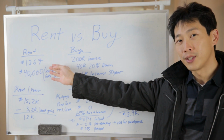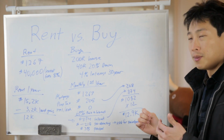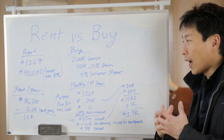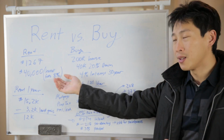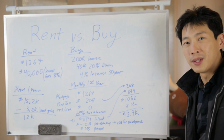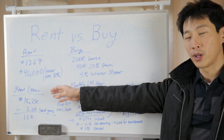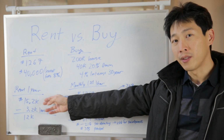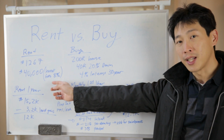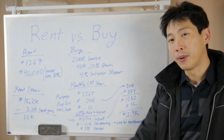Let's just say the rent is $1,267 per month and you have $40,000 to buy a home, but instead you don't. You hold onto it instead, and you assume you're going to get about 8% investing in the stock market. And let's say you know how to do it well, you just put it in some index, and let's say you do get 8%, and you just multiply this for 12 months and you get what you pay for in 1 year. In 1 year you have to pay $15.2K for rent, and instead of investing this $40,000 in buying a home, you put it in the stock market and you get appreciation of 3.2K.